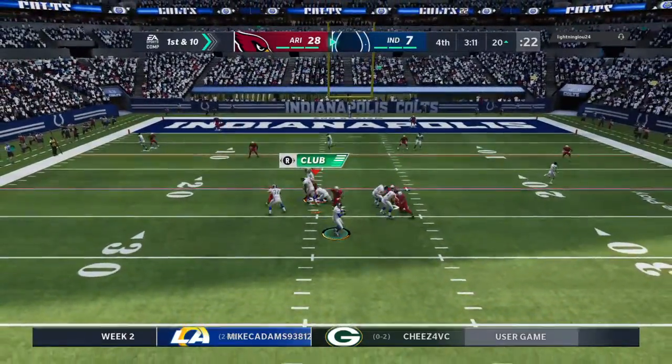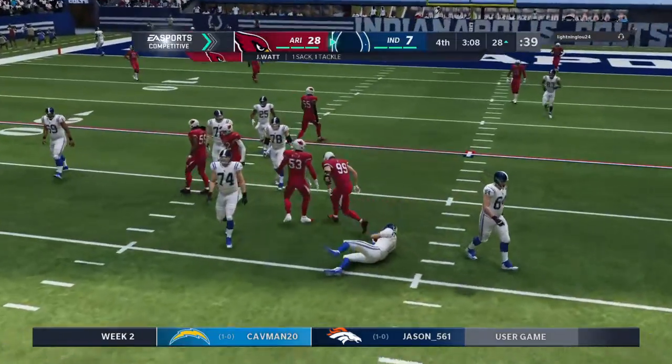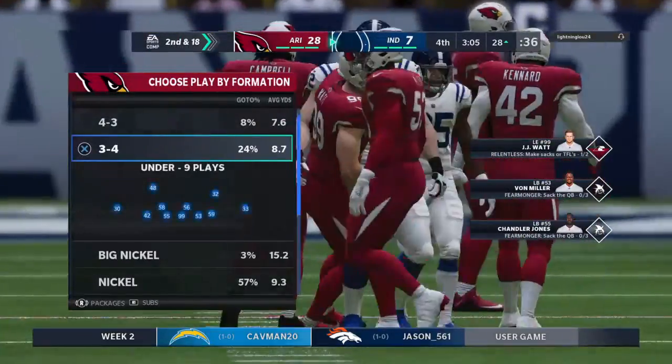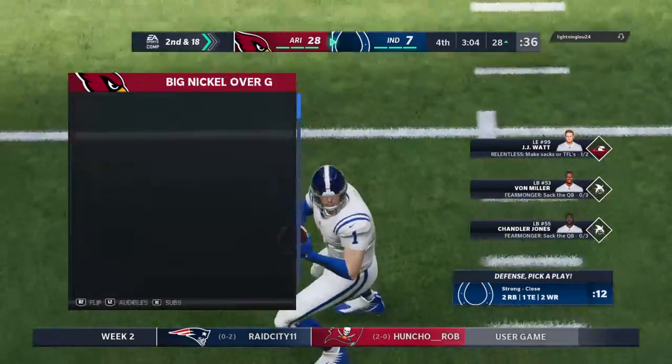From the red zone now. Goff. And they're going to get him. He's sacked back around the 28. That was J.J. Watt getting in there and getting him to the ground. And on that one, the protection just broke down.